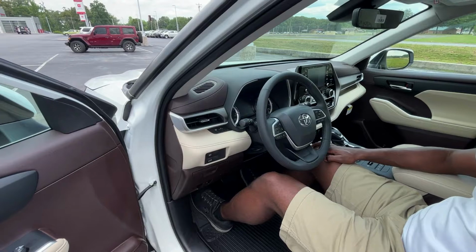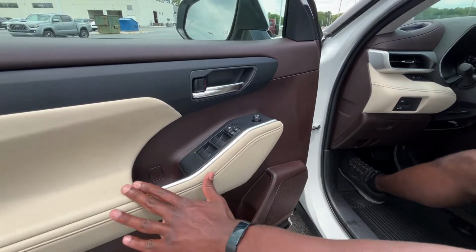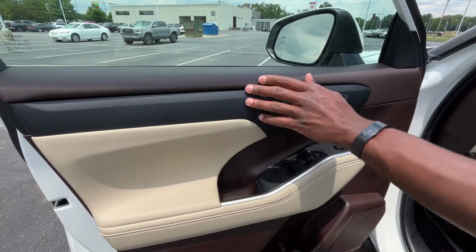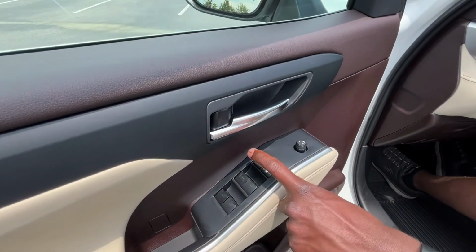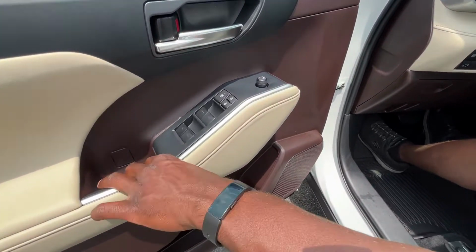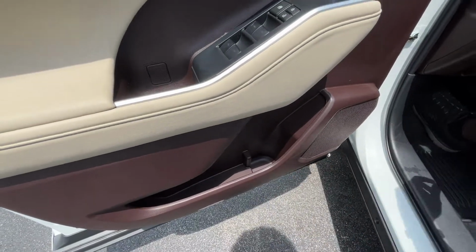But onto our door panel, I really like how they put this, I don't know if that's leather, it feels like leather. This kind of light beige with this dark brown really looks good. But over here we have our power window switches, power door locks. We can lock those windows, and then of course we have our power mirror controls there. Little pocket there, and then big pocket down here with a cup holder.